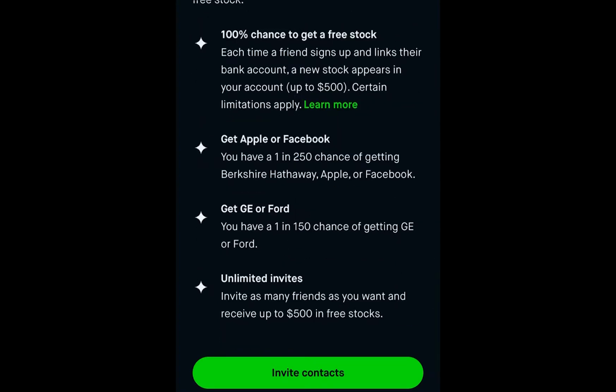Now after you open an account, you can invite friends and get the same deal for you. Now remember, when you open an account, whether it's my referral code, which will be linked below, or anyone else's, you do need a referral code in order to get a free stock.